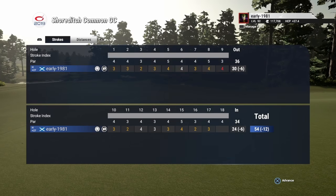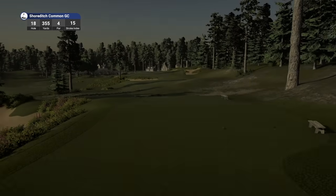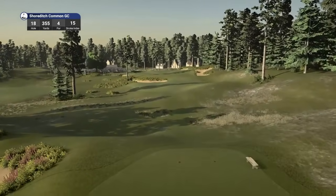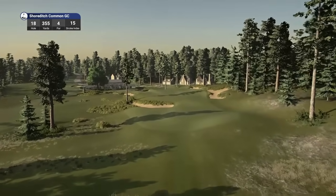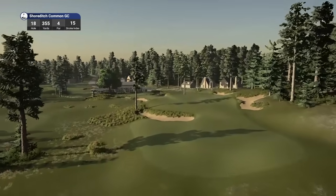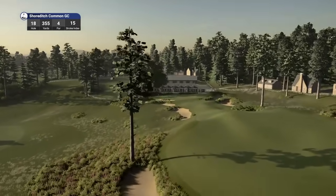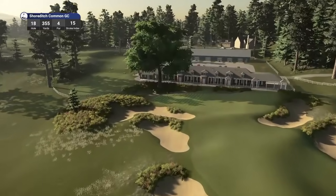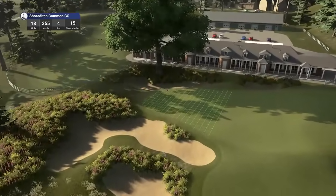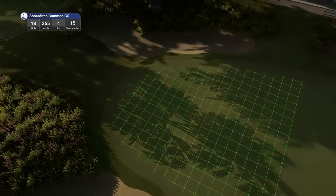It's great to execute shots that you mean. And we move on to the final hole at 12 under par. Short par 4, playing 355 yards, stroke index 15, sorry. But what a fantastic looking final hole. Clubhouse off there in the distance. But if you've not yet played this course, guys, and you've got access to the game, get out there and play it. And hopefully you guys have enjoyed my round.